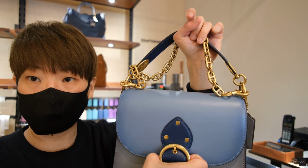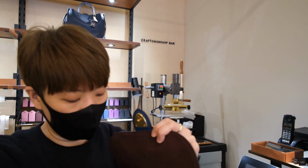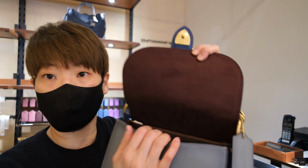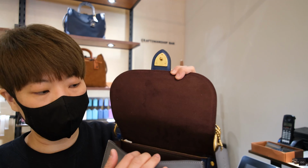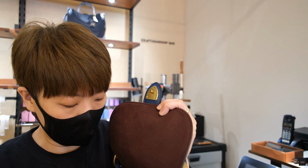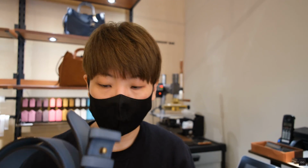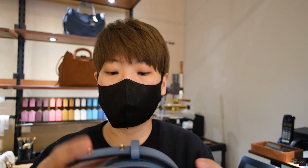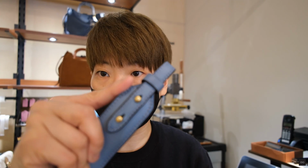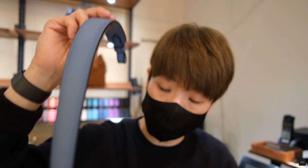Okay, so a more neutral, lighter option. The inside though, the lining is still ox blood, so kind of keeping in line with the whole deep blue mixing with ox blood lining, and then the shoulder or the crossbody strap. It's the same type. It's a little wider compared to the 18, but it's the same type of adjustment. Okay, like this, in this beautiful lighter blue. Has a little bit of burnish, as you can see.